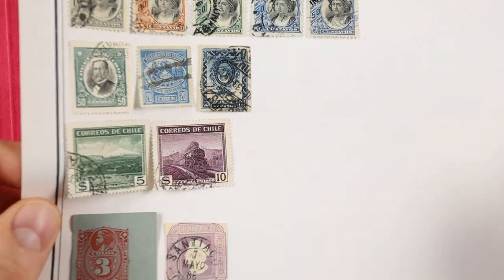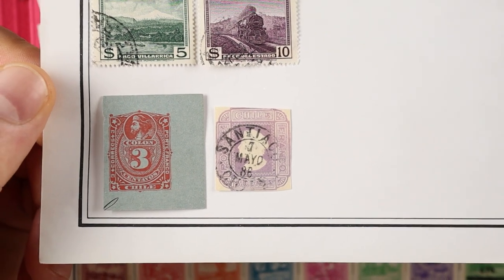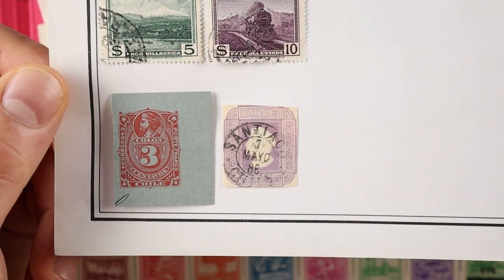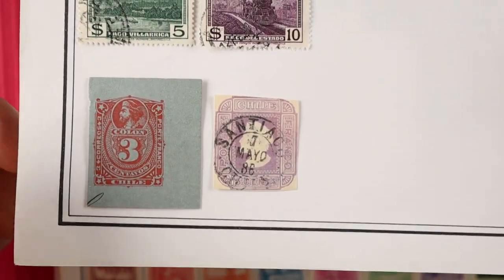Well, darnsies, I can't seem to find it right away, at least, and I don't really want to spend too much time looking it up. Clearly 1886, Santiago cancel. Pretty cool looking stamp.